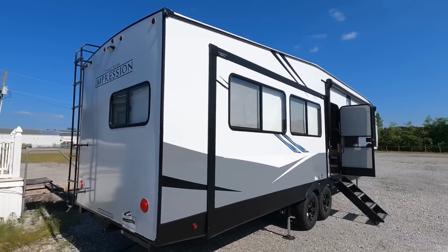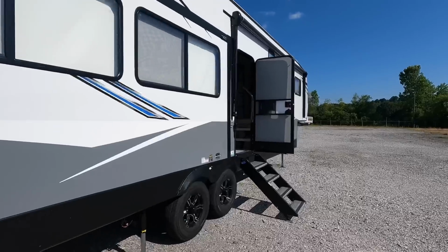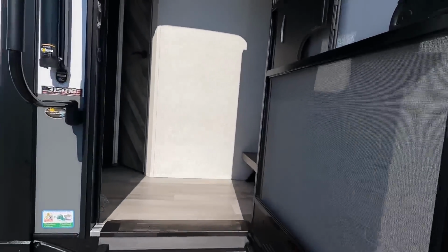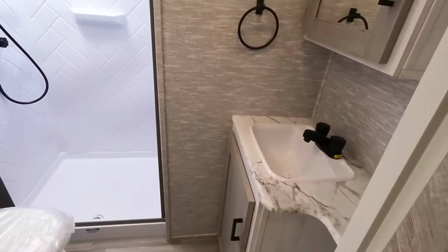But we're going to start on the front, going over the different weights, dimensions, and specs of the unit before we're heading inside. But right now I'm going to show you what it looks like with all the slides closed in case you stop at a rest station. So you do not have access to the kitchen, but you do have access to your own restroom.